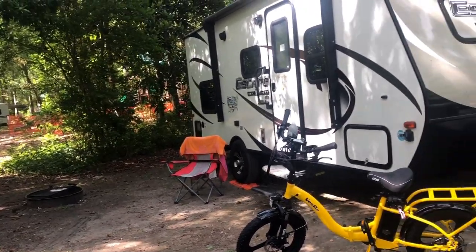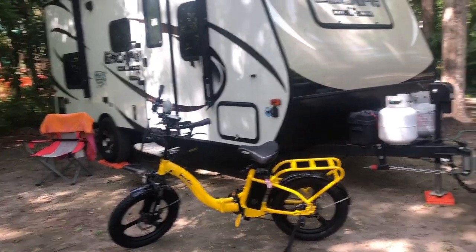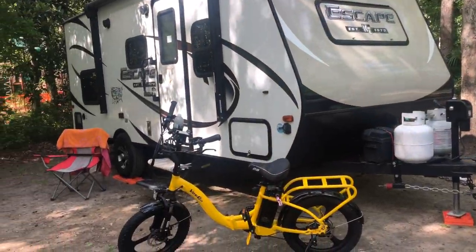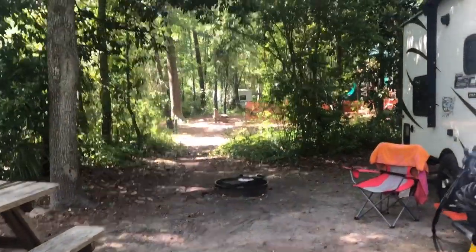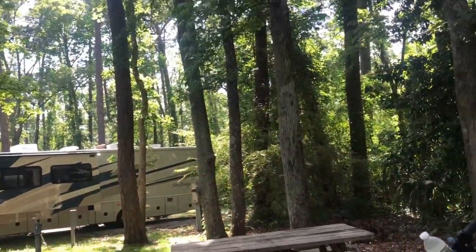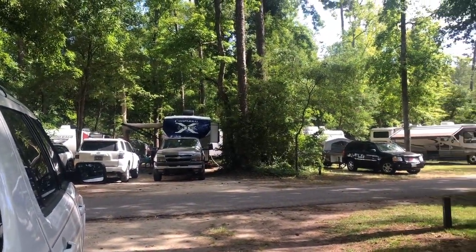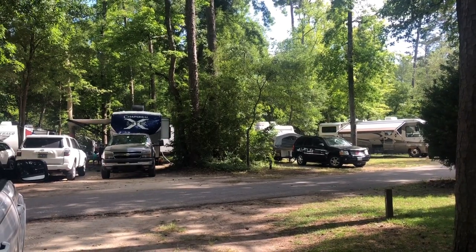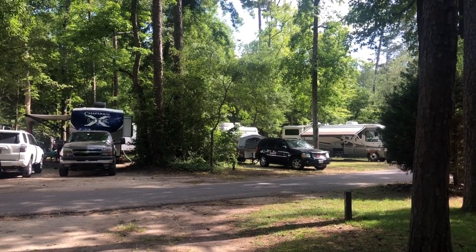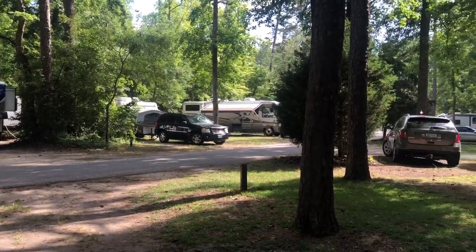Okay, here we are at the Myrtle Beach State Park. And Danny and I are going to go for a bike ride. We're all settled in here. There's a kids park right behind us. And we've got electric and water. These campsites are pretty close together, but they're not bad. Very a lot of trees. So I'm gonna go take a ride. You've already been to the beach. I've taken you there, but.